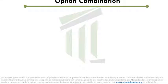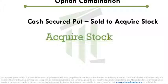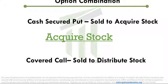So in an option combination, what we're first going to do is sell a put. By selling the cash secured put, we are obligating ourselves to acquire stock. Now, in doing so, we're going to actually want to own the stock. So the most important thing is the underlying security and knowing we want to own the stock. Then we acquire the stock. Once we have sold the put to acquire the stock, if the price comes into our area, we will acquire the stock. And then a covered call will be sold to distribute the stock.